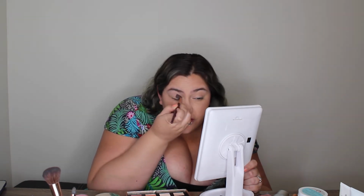Okay, this one's not very pigmented, unfortunately. It's a nice shade, it's just not changing the color very much. I'm picking up a lot on this brush to pat it in there, and it's not paying off in terms of color. So next is Bellini on the outer corner, and I'm hoping this is more pigmented because the other one really was not a good color payoff. Oh yeah, this one's much better.